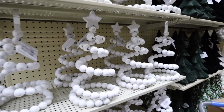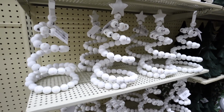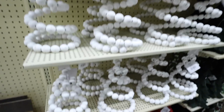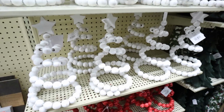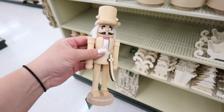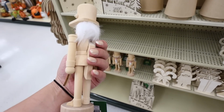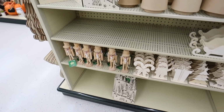An item I'm pretty sure I bought last year for Bryn for this year is this little tree. I thought it almost looked like, I think it's called an abacus, and I thought that was super adorable for a nursery. This is like a whitewash, but this year it also comes in a really pretty red, and this is $27.99. I came over to look at the Christmas crafts to see if they had any naked nutcrackers out yet, and these are partially naked because they do have a face painted on them. I have such a huge collection of nutcrackers, and you can always find really cool ones in the craft sections.